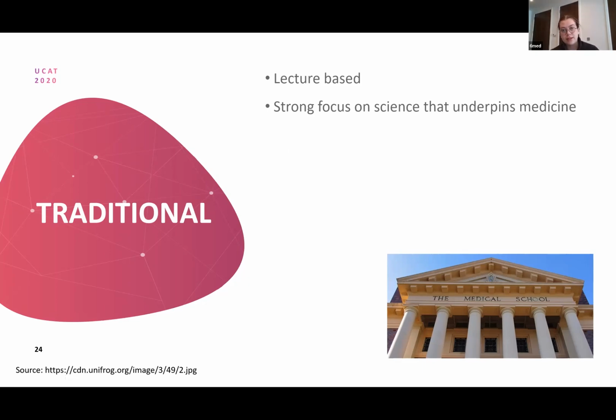So traditional is lecture-based, like I've just said, and essay and project-based as well. Really strong focus on the science and the pathology and actually understanding the mechanism of what's going on in people's bodies when there is disease there. And usually the way it works is they have very sectioned parts of the degree where they have a very theory-based pre-clinical couple of years, so 2 or 3 years where they really focus on that science. And then in their later years, they'll focus on how to apply that clinically, as well as the clinical skills.